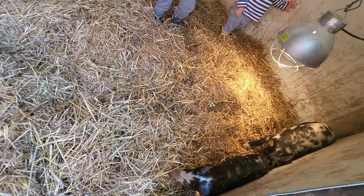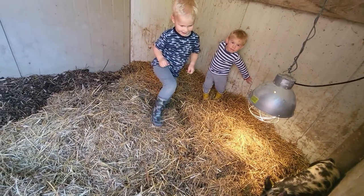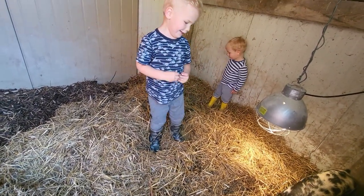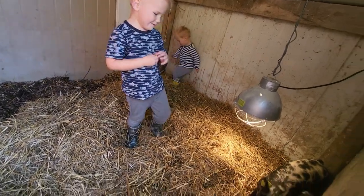Hi guys. What are the pigs' names? Chip and Clover. No, Chip and Willow. Chip and Willow.